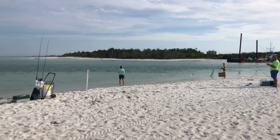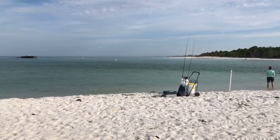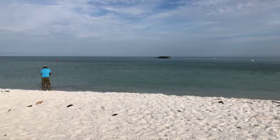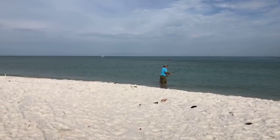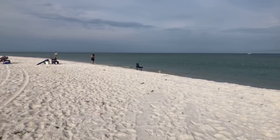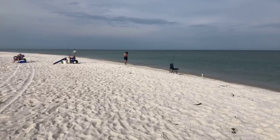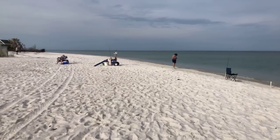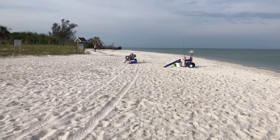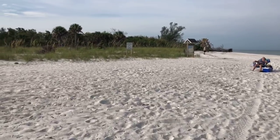Well, let's take a walk back down the beach and see Roy one last time. We're heading out. It's a beautiful Friday. Pretty overcast. Sun's just popping in and out from behind the clouds. Nice big patch of beach up here at the north end of the park.